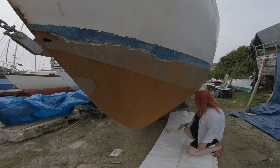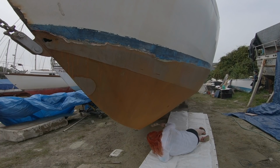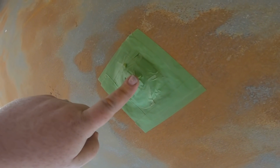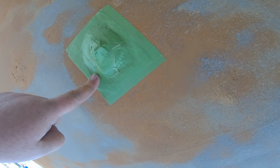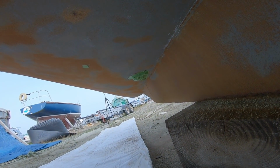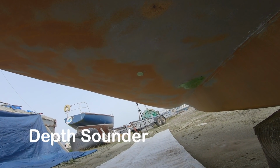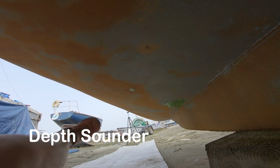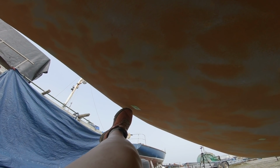I'm just looking for any areas where we've got to weld now. This here is the paddle wheel. There's some pitting around there, so I've taped that off. There is some other thing, I'm not sure what it does, so I've taped that off. There, you see a little green one there. That's a tiny little pinhole. This one here is a bit of pitting, nothing major, and then I'm just going to tape this off. Don't know if you can see it on the camera, but there's some pitting on there.